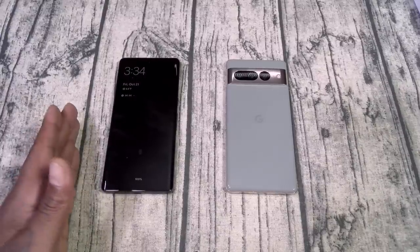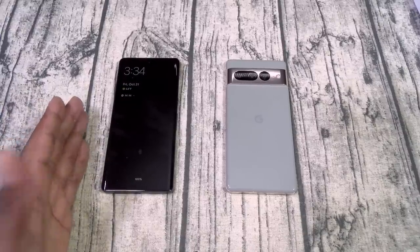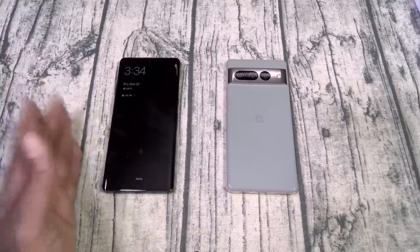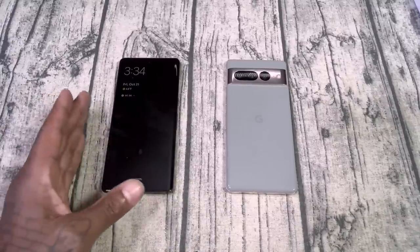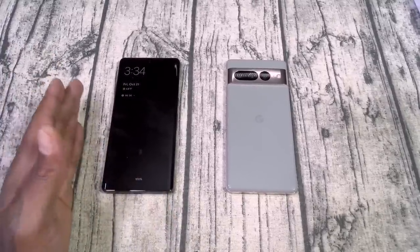Now, let's talk about something that I don't like. The face unlock. The face unlock on the Pixel 7 Pro is what I like to call semi-trash. Not full trash, it's semi-trash.